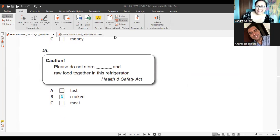Very good. So here you have to take a look at the structure of the sentence, right? First of all, this is a warning, caution. And then you have food, right? Don't store is already the verb. And raw, what is raw? Crudo. No, I know, but what kind of word? It's an adjective. So, therefore, you will need another adjective, right? Because you already have the verb.